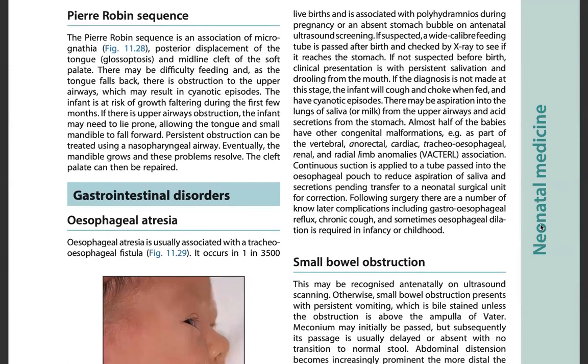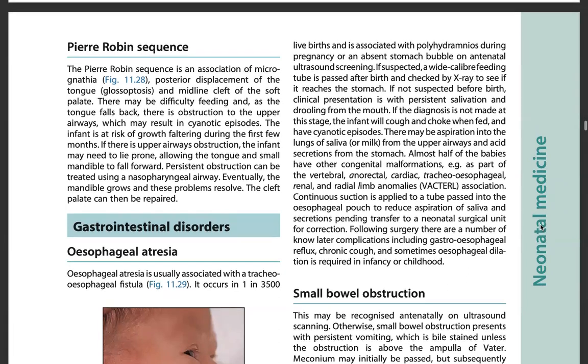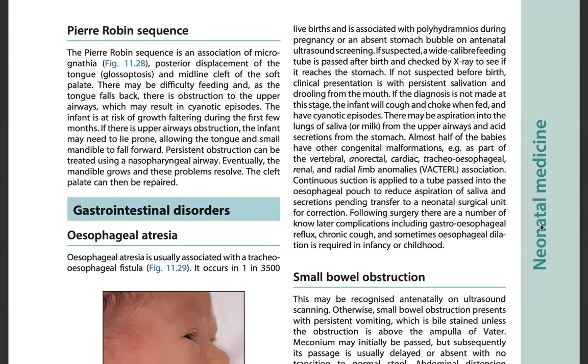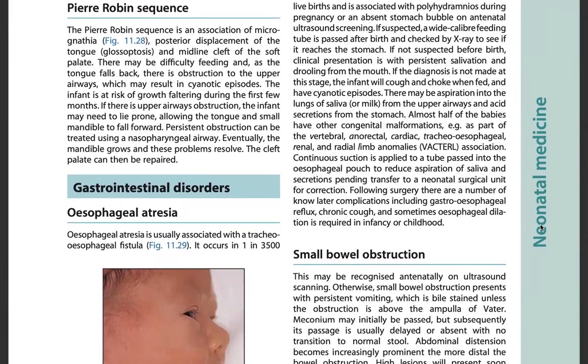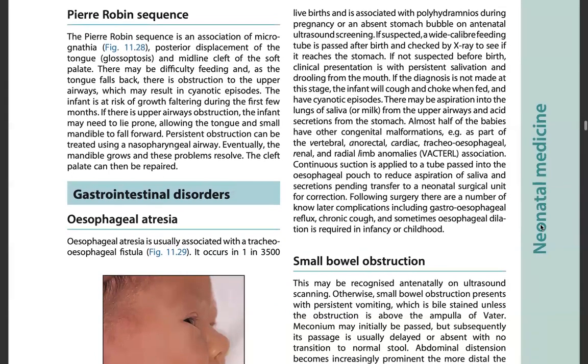The next one is Pierre Robin sequence, an association of micrognathia, posterior displacement of the tongue, glossoptosis, and midline cleft of the soft palate. There may be difficulty feeding, and as the tongue falls back, there is obstruction to the upper airway, which may result in cyanotic episodes. The infant is at risk of growth faltering during the first few months. If there is upper airway obstruction, the infant may need to lie prone, allowing the tongue and small mandible to fall forward. Persistent obstruction can be treated using a nasopharyngeal airway. Eventually, the mandible grows and these problems resolve. The cleft palate can then be repaired.